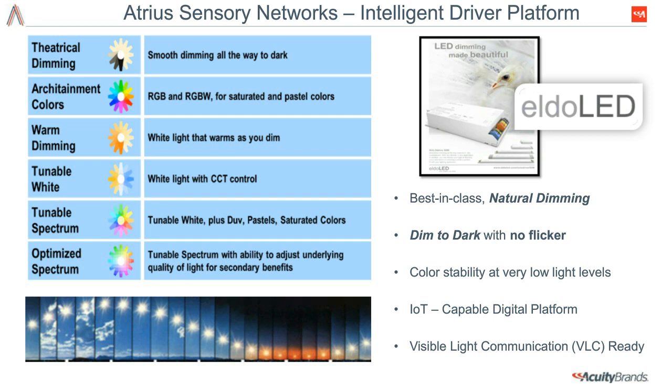In addition to the obvious benefits of attaching sensors and beacons directly to intelligent drivers, the EldoLED hardware platform also features a patented approach to pulse width modulation that allows us to send data via visible light. And this is often referred to as visible light communication.